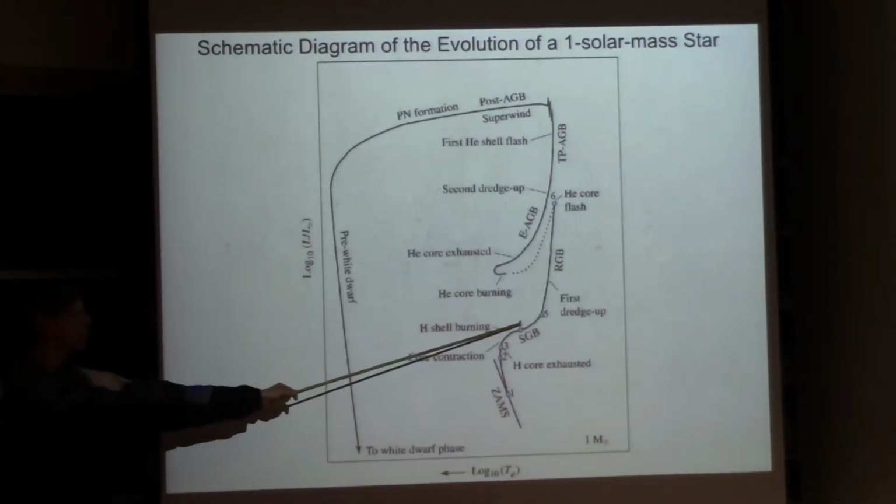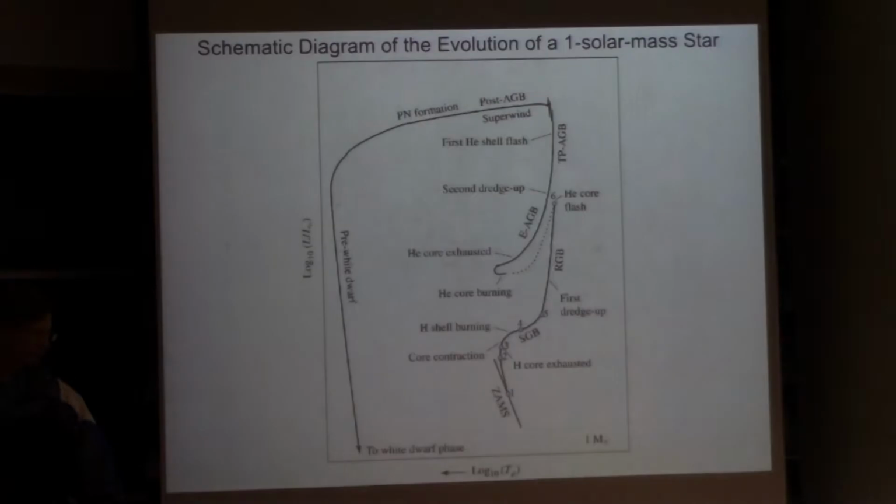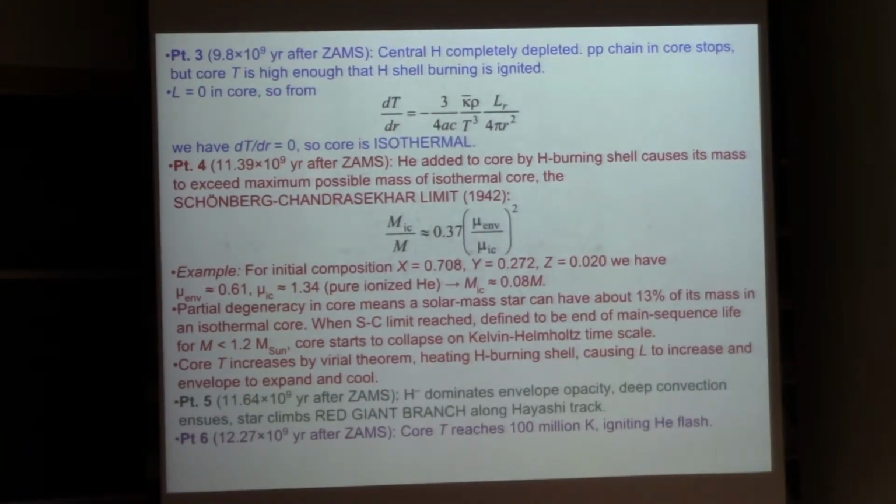So at point 4 here, what does that correspond to? That's 11.39 billion years after the zero age main sequence. Helium added to the core by the hydrogen-burning shell causes its mass to exceed what is called the Schoenberg-Chandrasekhar limit that they came up with in 1942. It's the maximum possible mass of an isothermal core.